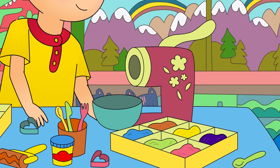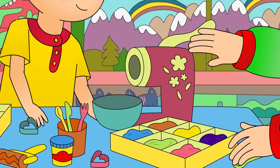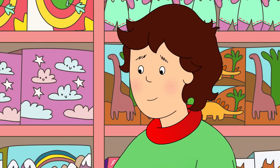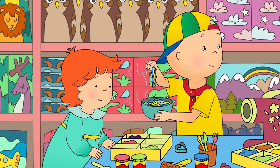Caillou watched as Daddy placed the blue and yellow dough inside the spaghetti machine. It's ready. All you have to do is press down on that lever. Wow! It really does make spaghetti! It looks delicious! Sorry, Caillou. It's not real spaghetti. It's just for playing with. What's the point of spaghetti if we can't eat it?